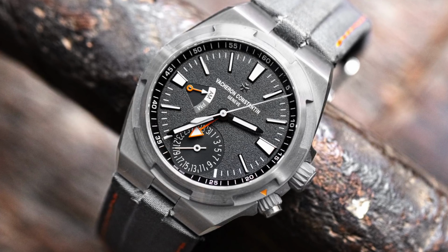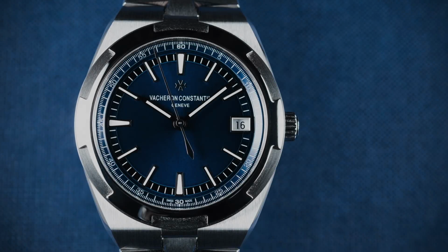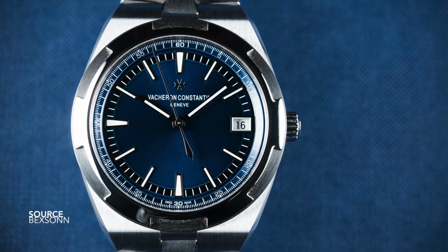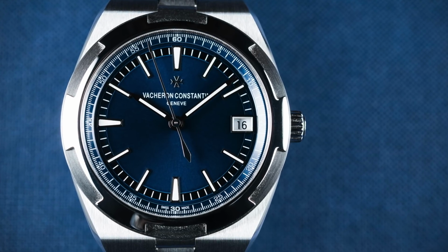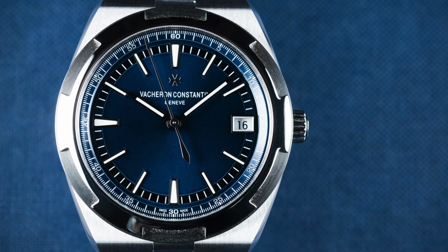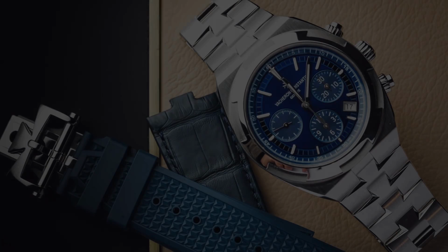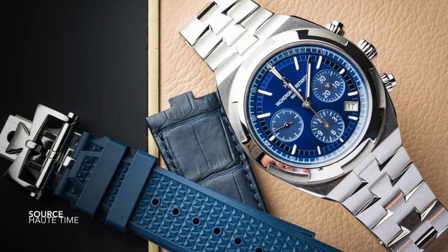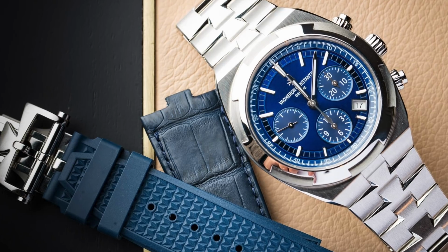First off, I think before even addressing the design detailing, it's highlighting that it is a Vacheron Overseas. Now, where does the Overseas lie in comparison to all of the other watches on the market? It lies very neatly in between the Royal Oak and the Nautilus. What's amazing is that even though it is a 3rd generation watch from the family, it's a model that competes directly with 2 pieces that have been around since the 70s.